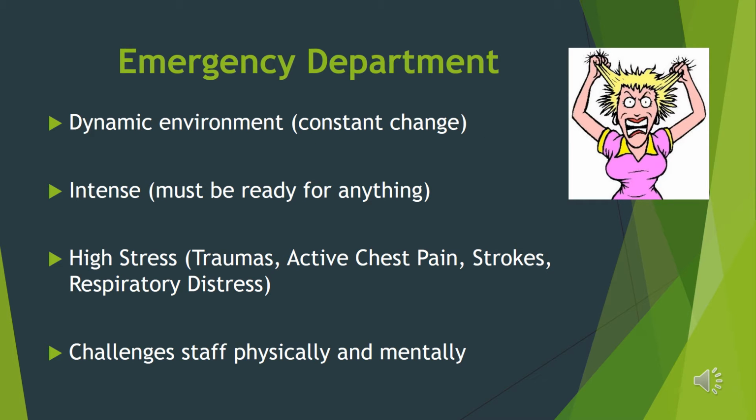The emergency department is a dynamic environment that is constantly changing. It can be very intense at times, and the staff must be ready for anything. We encounter many high risk patients, including traumas, chest pains, patients experiencing stroke symptoms, patients in respiratory distress. There are many times when several of these types of patients will present at one time, including ambulances arriving.